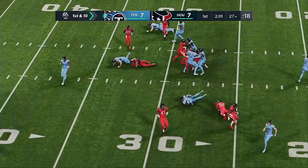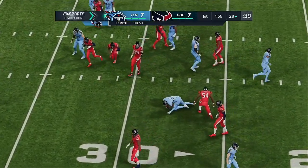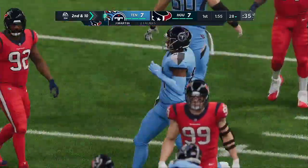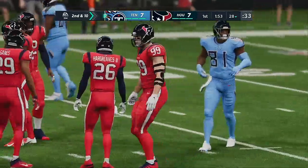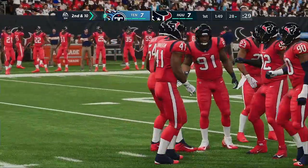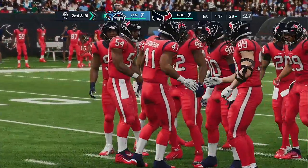A carry here for the big tight end. And he's going to be met at the line of scrimmage and taken down. No gain on the play. It'll be second down. Brings up second and 10 at the 28-yard line.